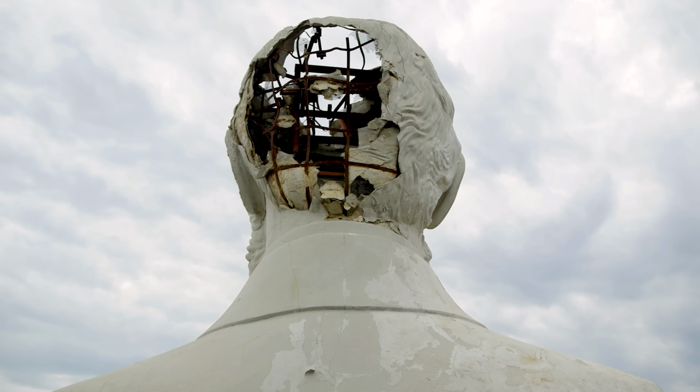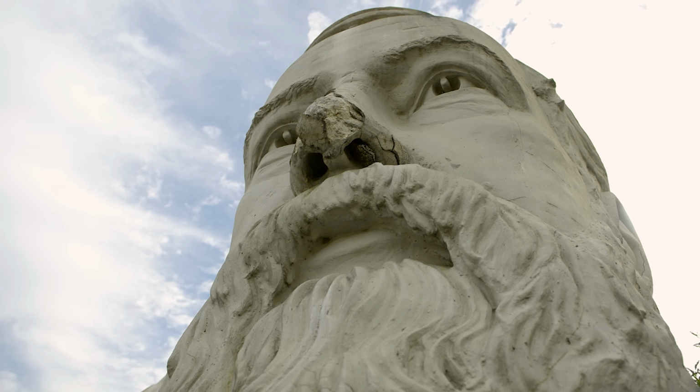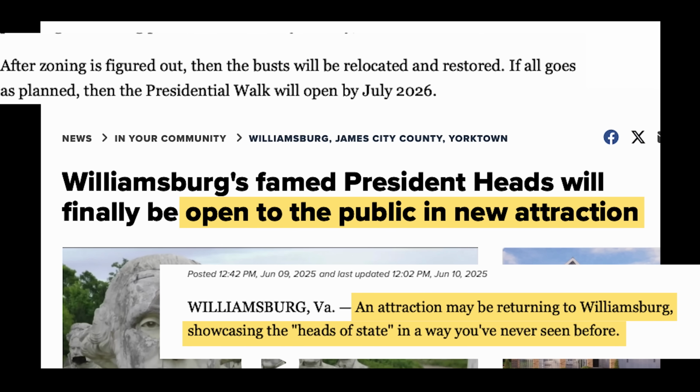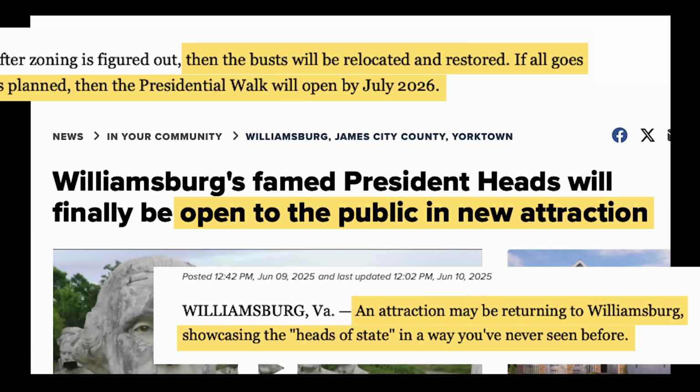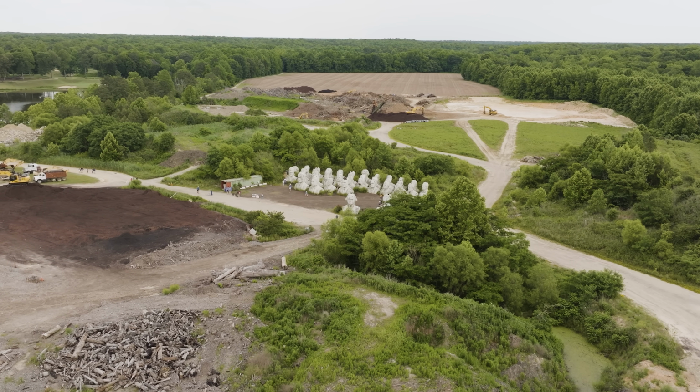Currently, the public can only visit the president's heads during select ticketed events throughout the year, but in 2026, that could change as plans for a new park are underway. Local developers have finally taken initiative to restore these iconic sculptures back to their original form, so after over a decade of neglect, the president's heads will look brand new once again.